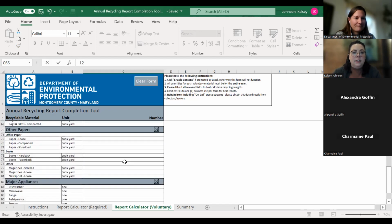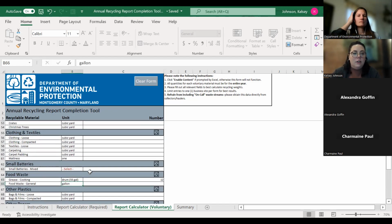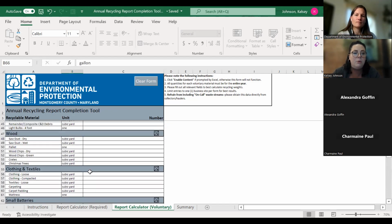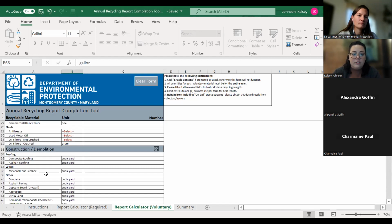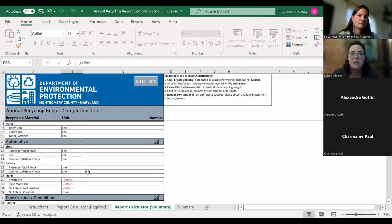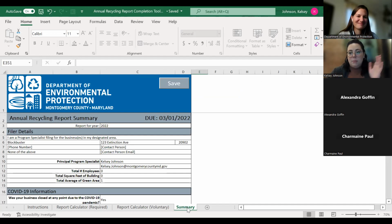Major appliances or other options, as well as food waste. We're seeing composting or food scraps gaining traction. So you can obviously use this as well for your food scraps program, as well as if you're a contractor of any kind. There's lots of construction materials that I know get properly recycled, and then computers, electronics, all the fun stuff. So now we're going to go over to the summary page. I need a drum roll, and bam.